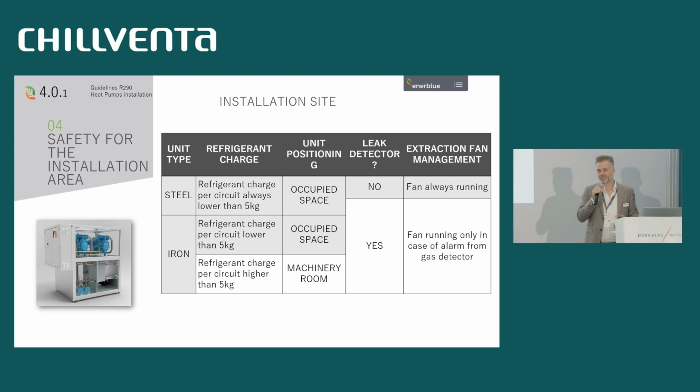So when we talk about the installation side, we also have the units that are installed internally, okay? There is a difference here between machines that have more or less than 5 kilos of refrigerant in each refrigerant circuit. If the refrigerant circuit has more than 5 kilos inside, you have to create a machinery room. What is a machinery room? EN378 part 1 gives you the definition and criteria to manage that. Okay.